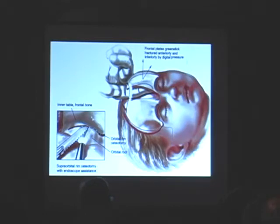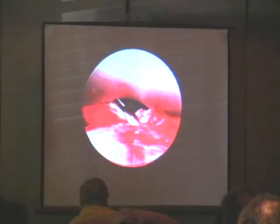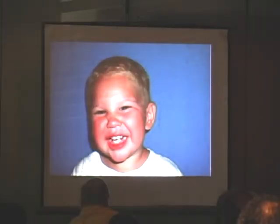So we're the leading institution right now in the country of doing these, and by doing these procedures endoscopically, we are able to save a tremendous amount of misery for the kid, and when he ends up with a hairline like mine, you don't see the scar. And this is an endoscopic view. Basically, this is brain down here, below here, and what they're doing is they're dissecting brain off of the skull in order to make the incision in the skull. Using the 3-dimensional camera allows them to have a better idea of where they are at all times. And this is a satisfied customer.